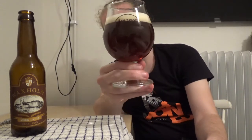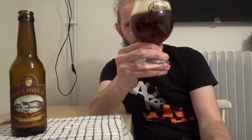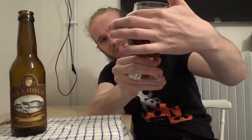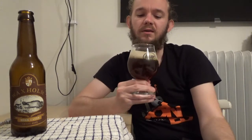But yeah, as you can see with this beer, if I hold it up to the light, this one is actually a little bit kind of ruby. This is one of the more red. I would say this one's a little bit more red than some of the German Dunkels that I've come across. Nothing wrong with that, of course, but you can see there's a nice, I would say, two-thirds of a finger of a frothy, kind of cream fawny coloured head on this one.